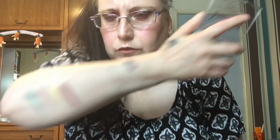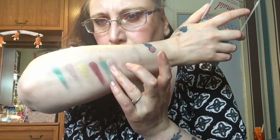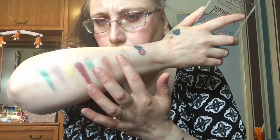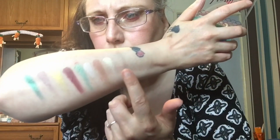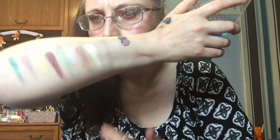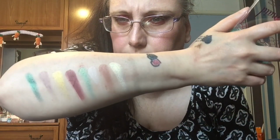Let's see how many shades I've got. 4. Okay. Oh wow, and these are so soft and blend really easily. So if you're a beginner in makeup, this palette is a really good one to start with. Let's take that mint green again and just, wow, it is a mint green. It's not showing up as one, but it really is one. I'm wondering if it will show up on the finger more. Not really, but it is a really gorgeous palette.